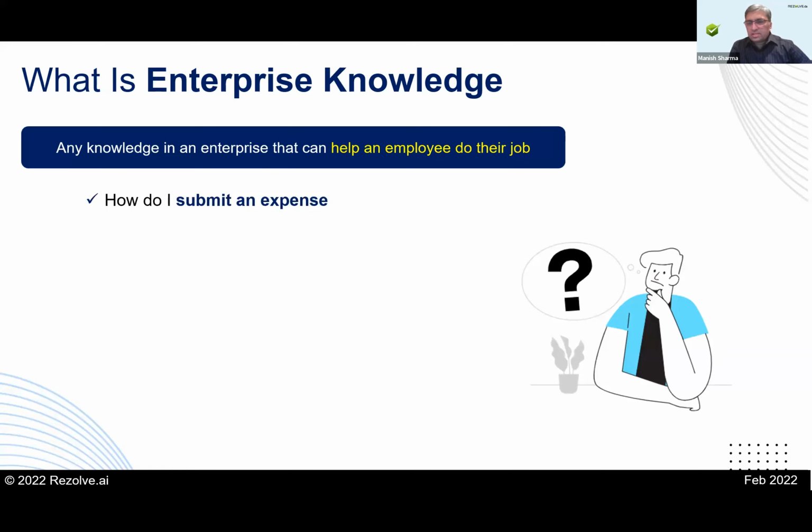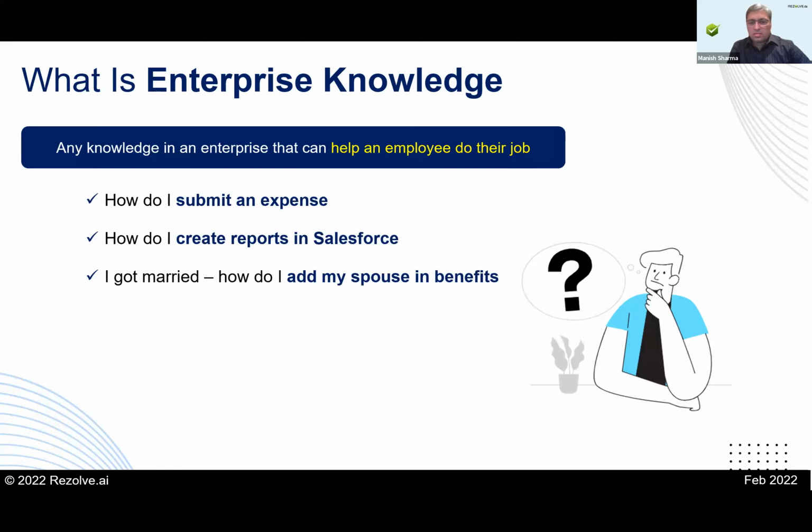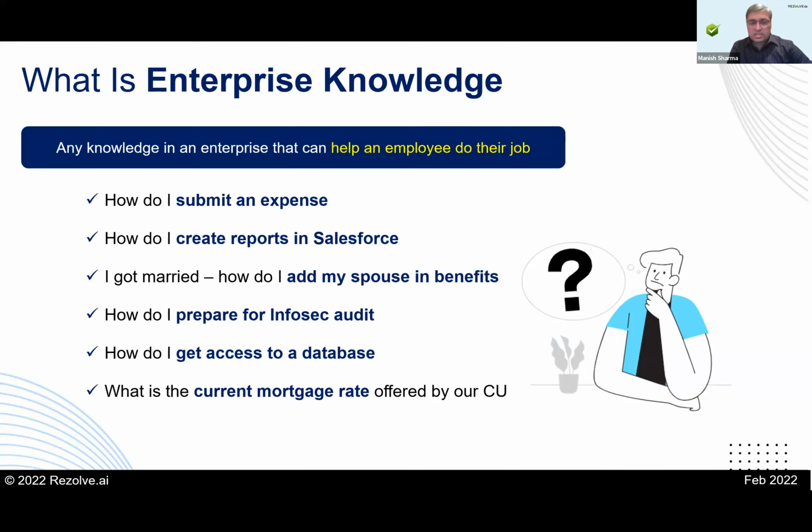These things can be anything, right? How do I submit an expense? How do I create a report for something? I got married. How do I add my spouse in the benefits? How do I prepare for an audit? How do I access a database? What is the current mortgage rate offered by your credit union? Let's say you're a credit union employee. How do I add a user in a new application?